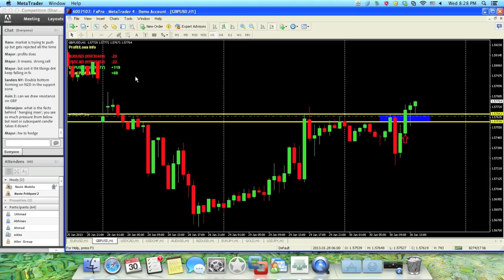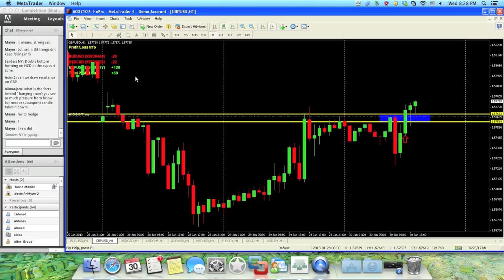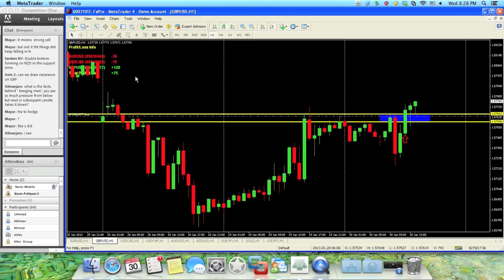Okay, Kilimanjaro, to answer your question, you need to have many things work together, which means more than one pair, more than one piece of information. Like, you can't just use candlesticks, you cannot just use support and resistance. You need to have at least one or two more pieces of information to complement.